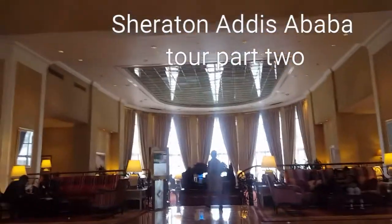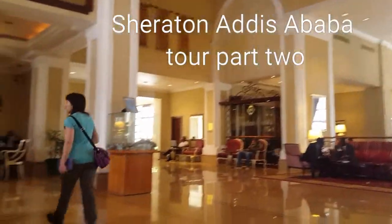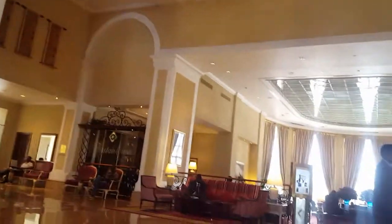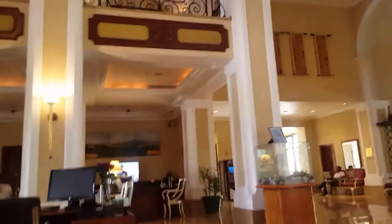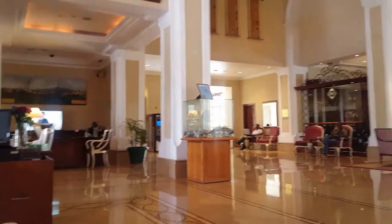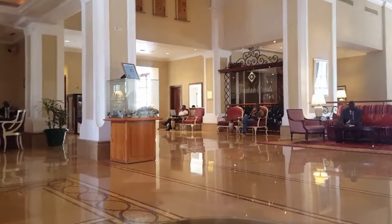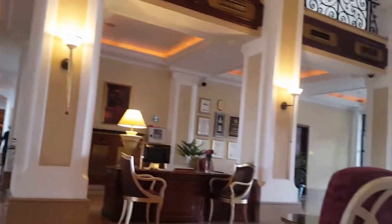Hello, this is part of the Sheraton Addis tour. This is the interior design of Sheraton Addis. Who doesn't want to see this gorgeous design? Very cool setting. And a very spacious hotel, a luxurious hotel in Addis.